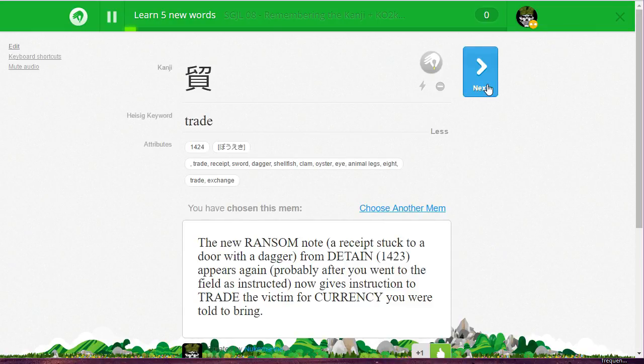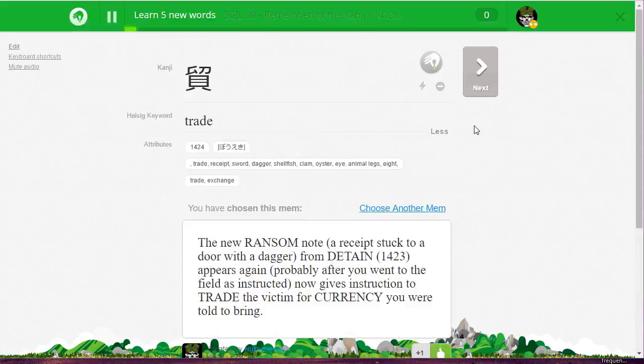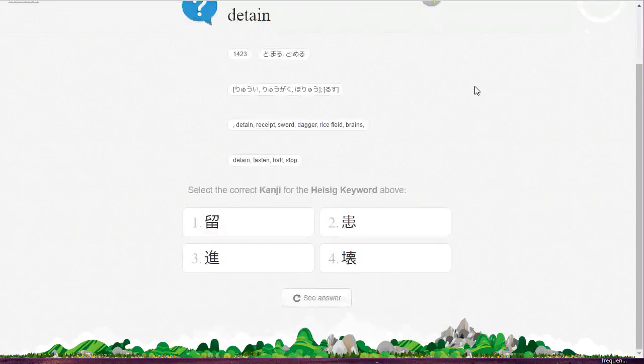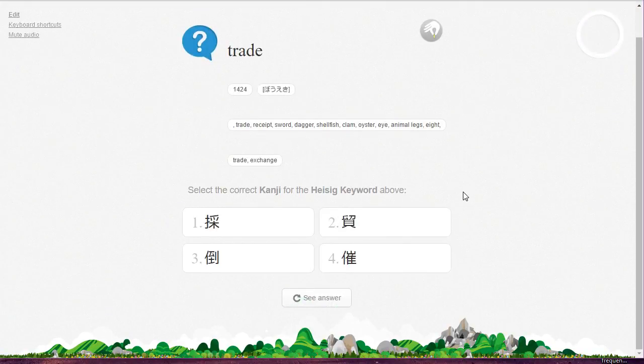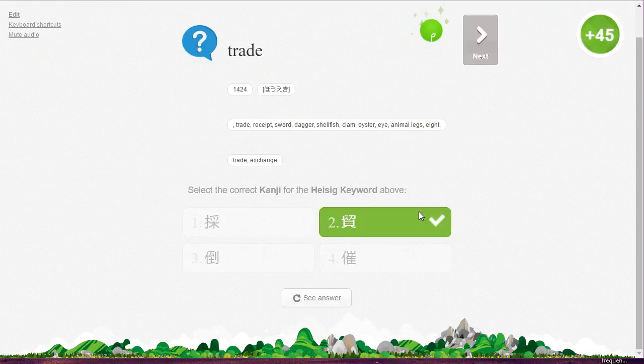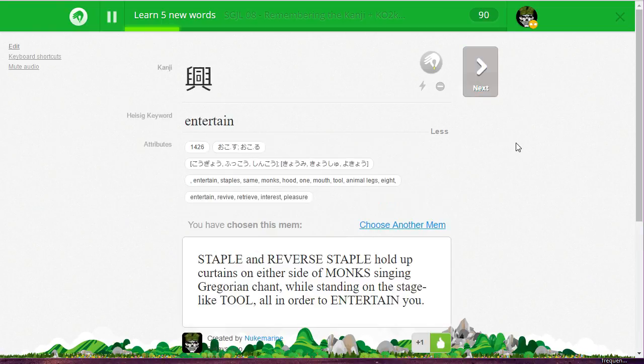Let's see, trade, boeki, bo. Yeah, bo. Detain. And trade. Right there. Exchange, trade exchange. Stapler and stamp, or stamp. Let's kill me. Entertainment. Okay. And that's kind of cool.